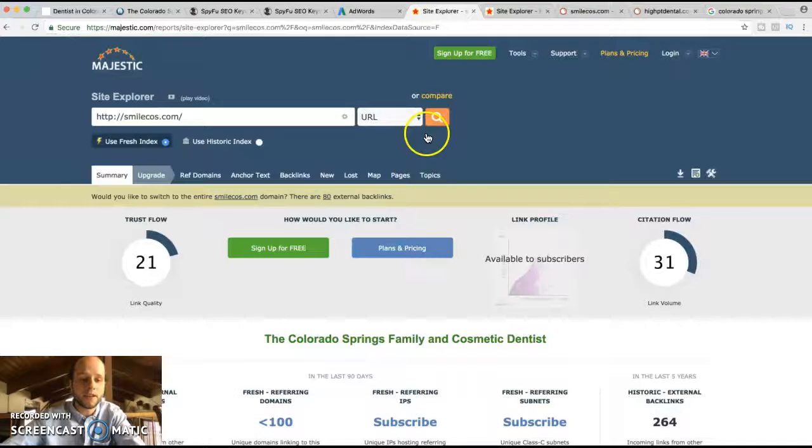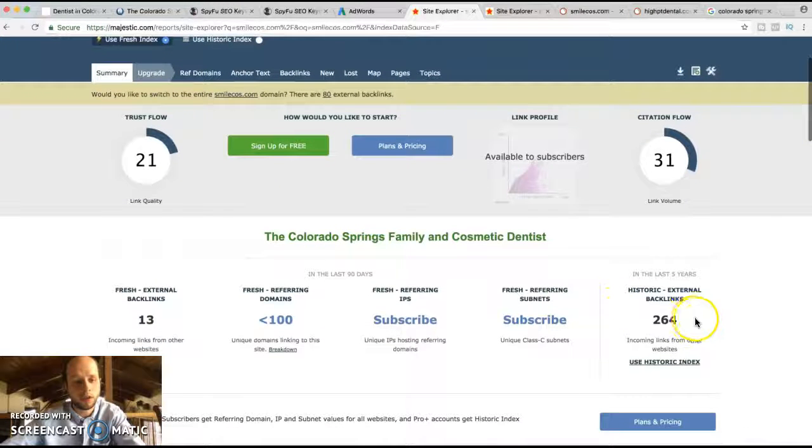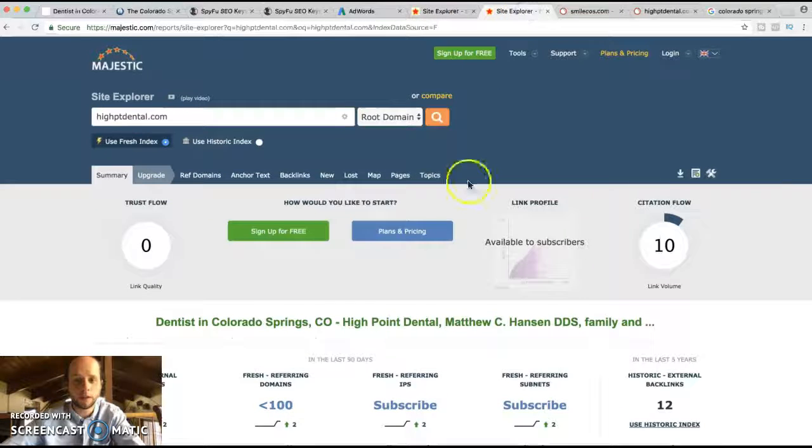Okay, so one way you can get your SEO rank up, this is Smile COS. Their citation and trust flows are up. These guys have a lot of backlinks. They have 264 different websites linking to them. So they have a lot of trust on the internet. That's why they're up higher in the rankings than you guys.